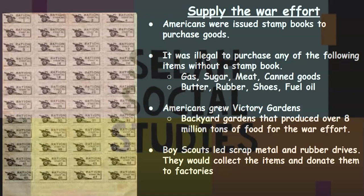The only way the government saw fit to fight World War II was to ration or fix the consumption of goods. Americans were issued stamp books for key war items like gas, sugar, meat, canned foods, butter, rubber, shoes, and fuel oil. It was illegal to purchase any of those items without the use of a stamp. People were told to drive slower and to carpool or to share rides to conserve fuel.